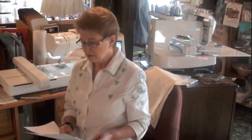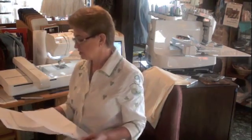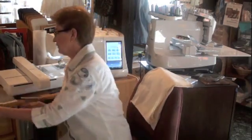So you can combine your purchases, and anything that totals $4,000 or above can be on this special financing. So come on down and see what we have for machines. It's a good time to look at that.